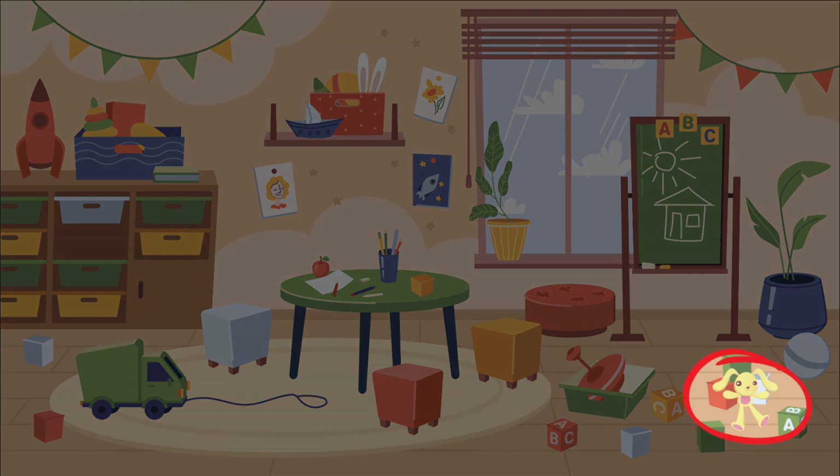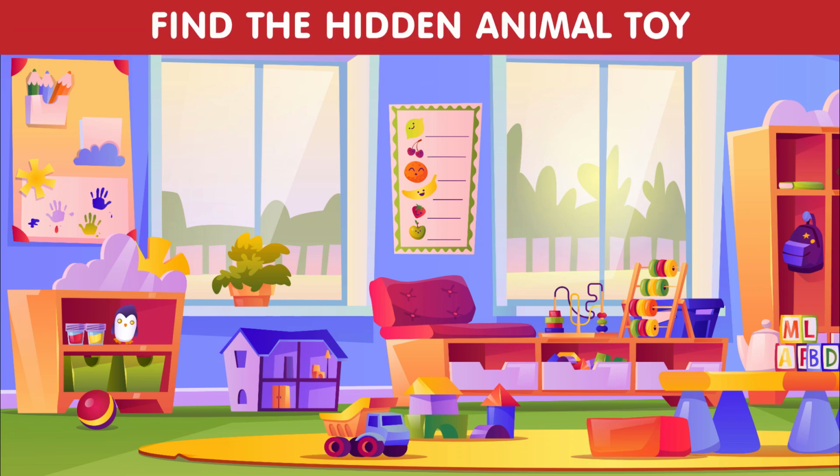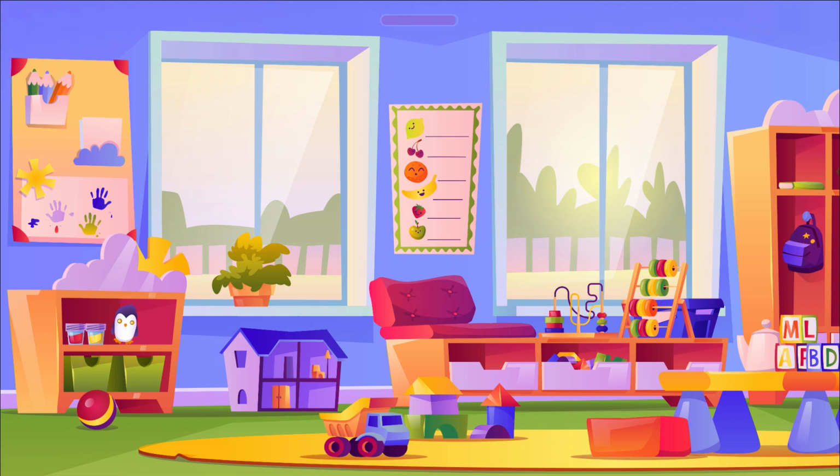Great work, explorers! If you've found the hidden stuffed animal, you're on a roll. But hold tight, there's one more scene to conquer. For this challenge, we move on to our final room. Can you find the hidden stuffed animal in this room? You have 10 seconds to guess.